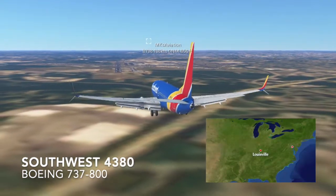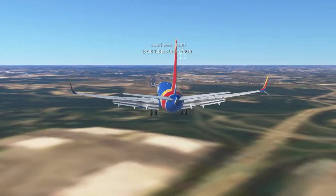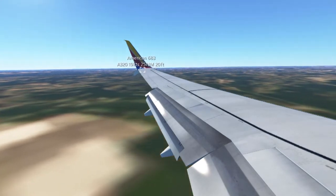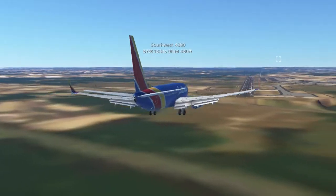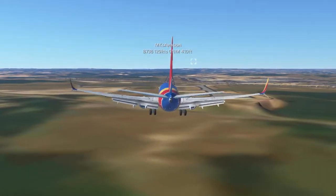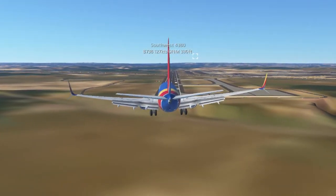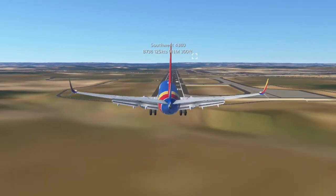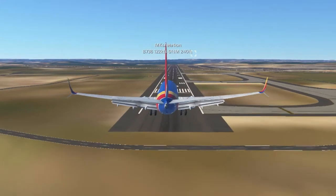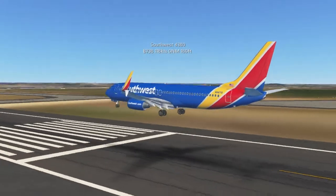Alright, so the first flight on our list is Southwest Flight 4380 from Louisville to Baltimore. This flight was on a Southwest 737-800. As you can see, we're on final approach for runway 33 left at Baltimore. There was a bit of a crosswind I had to account for, so you'll see me use the rudder to align with the center line about now. But yeah, it was definitely one of the best landings I've ever done.